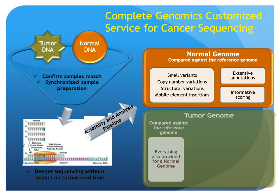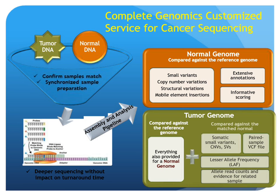But the importance of this is that you can then examine the tumor genome, and the tumor genome can first be compared against the reference genome, but it can also be compared against the matched normal genome. And with this, you can see all the types of comprehensive differences: somatic differences, small variants, copy number variation, lesser allele frequency, and other things. And with this, you have the ability to very quickly compare a cancer genome to a matched normal genome.